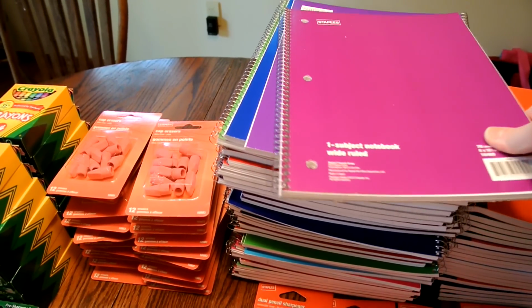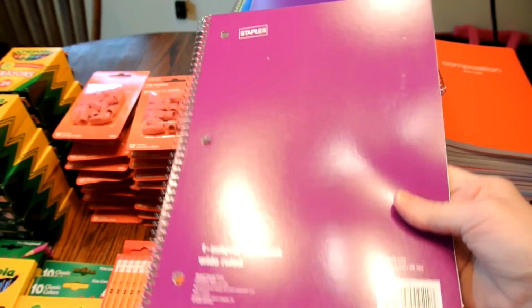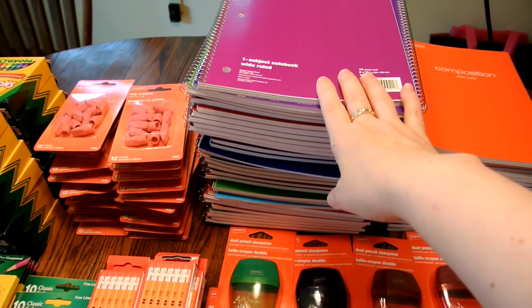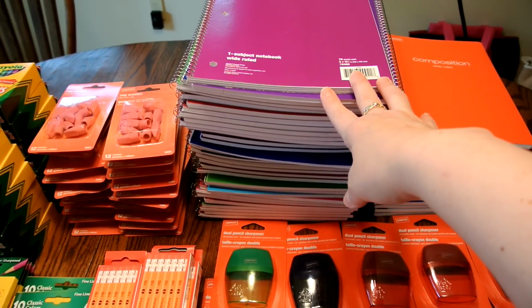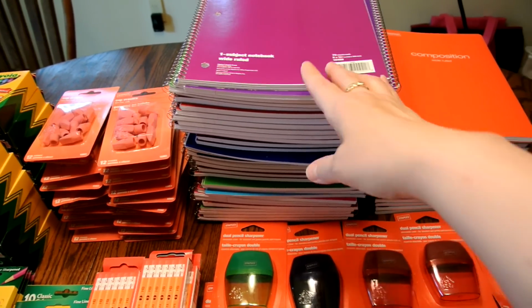Staples had an enormous sale on single subject notebooks. These were 1/4 of a dollar apiece. Oh wow, that was such a deal. So in 2 days' time, I was able to buy 36 notebooks because we always need these. We never have enough of these.